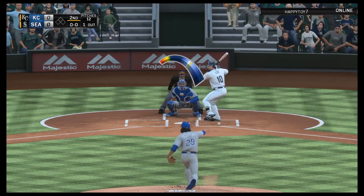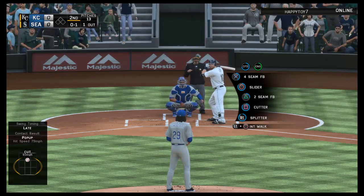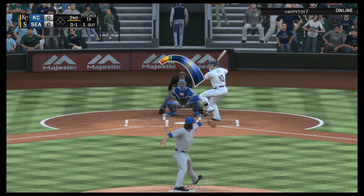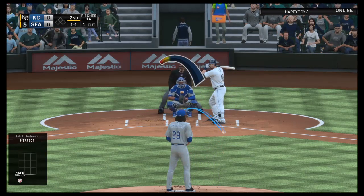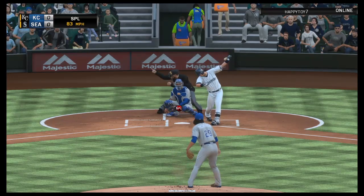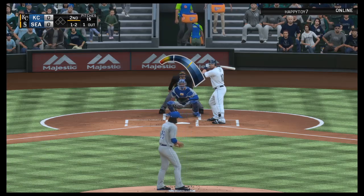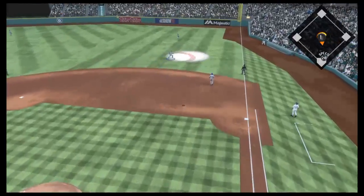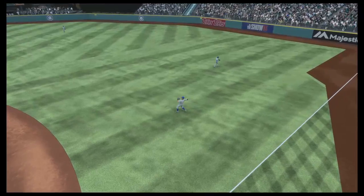Into the seats, 0-1. Bottom of the second here with no score. That's over, but low. It's a ball and a strike. Gets him to swing at a pitch down and out of the zone. 1-2. Pops this one up just beyond the infield on the right side. Solarte backs up and takes care of it. 2 away.